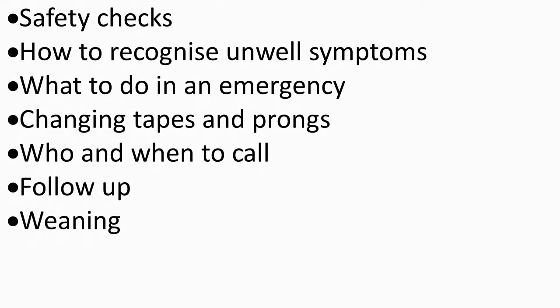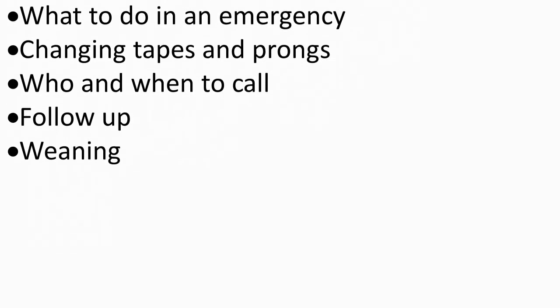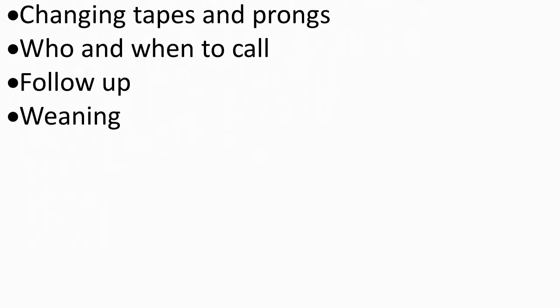It can be a little bit overwhelming hearing that your baby will go home on oxygen, but always remember we are here to support you and make sure you are ready to go home. This doesn't end once you're discharged. We are just a phone call away if you have any questions.